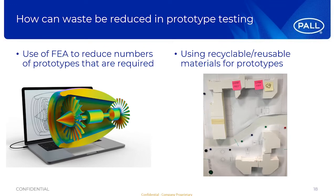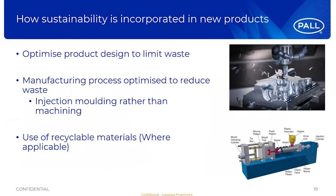However, what we are trying to do at Pall is reduce the amount of waste that is used. So not only do we look at it during the prototyping stages during this process, but we also look at it as we go through when we incorporate it into the new products. I highlighted earlier that one of the things that we like to do is try and incorporate it throughout the whole process. And when we transfer it to manufacturing, similarly, we want to try and make this product as sustainable as possible. So how we approach it is we optimize the product design to limit waste.